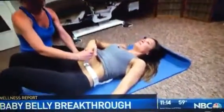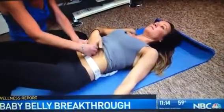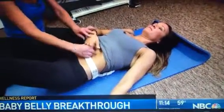If you think you have DR, here's how to check. You'd have your fingers pointing down towards your pelvis. Okay, you're going to bring your fingers in and then lift your head up slightly and then lower it down. With DR, there is a gap between the muscles at least 2 to 3 fingers wide. Kim's was severe at 6 fingers.